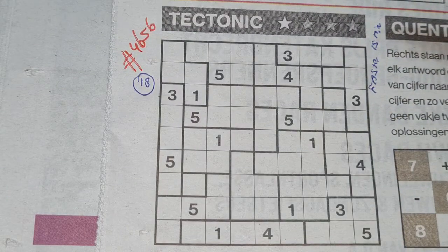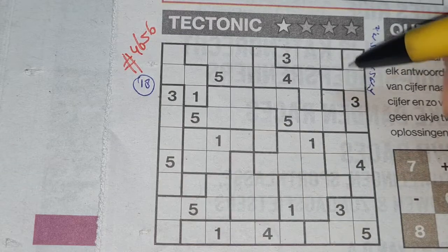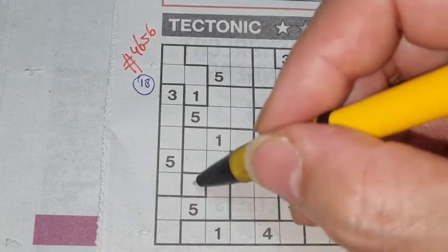All right. First question to you is, can we see here the single box or boxes? I see here the single box. Here also a single box. Single box is always a 1.